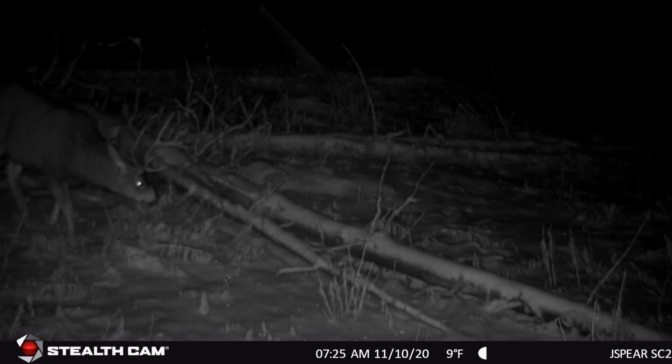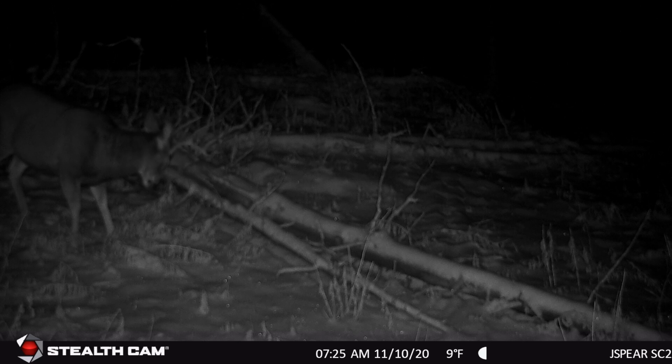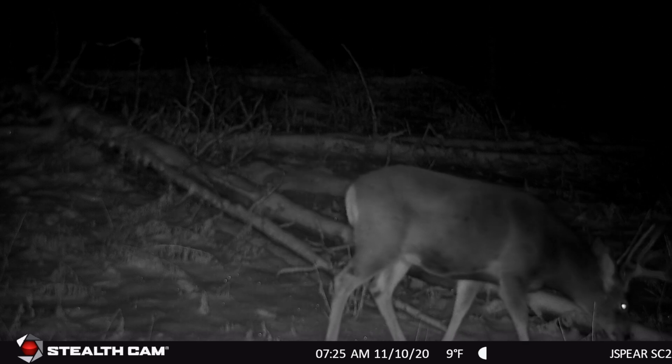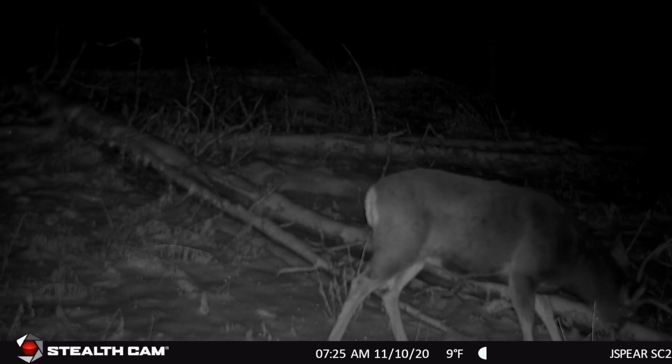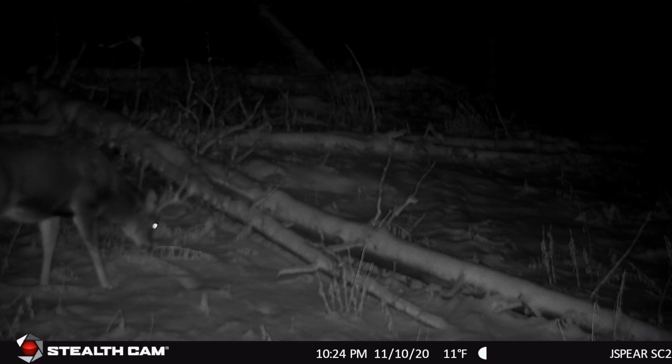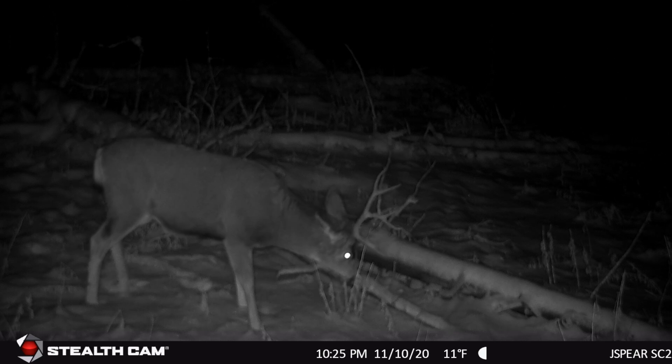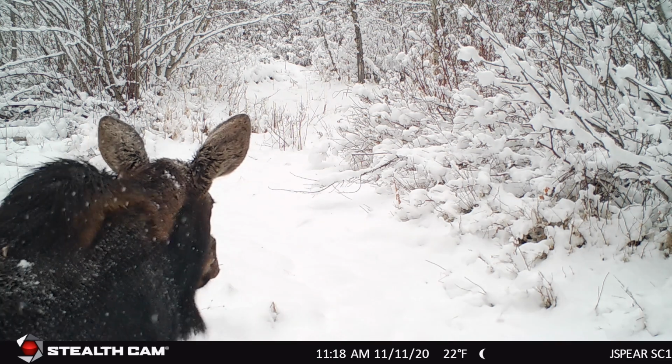So here's a little 3x3 mule deer, another buck, coming through here, getting his munch on. Walks in front of the camera, get a better look at his antlers there. Just kind of eating away in front of the camera. Here's a 4x4, a little bit bigger. And the reason I put the camera in this spot is it was an opening in a patch of timber, and I saw some game trails, so I figured it was a good spot.